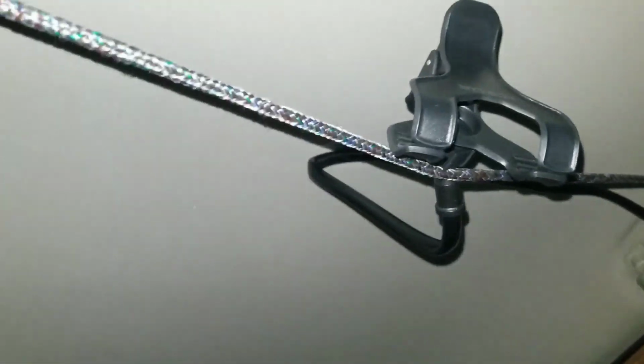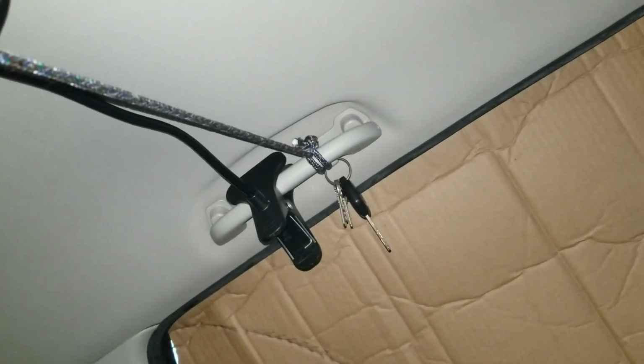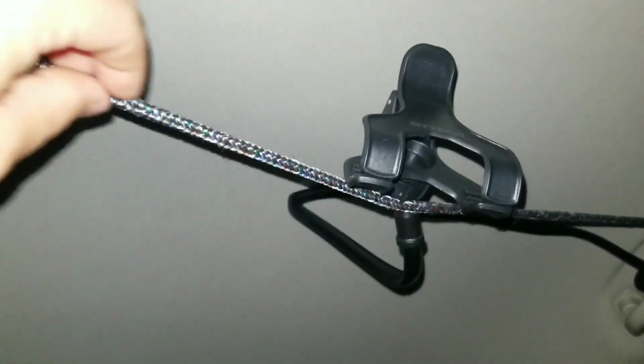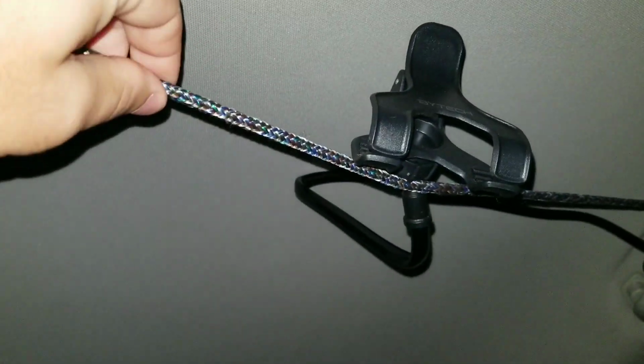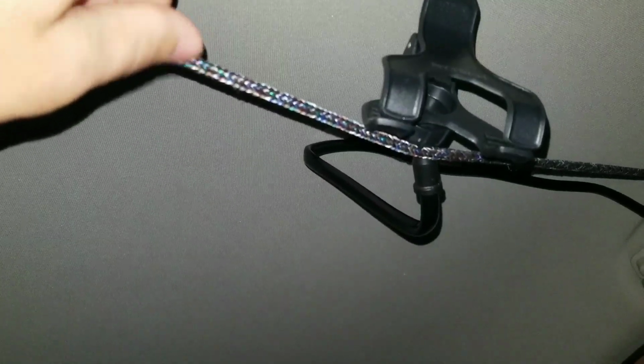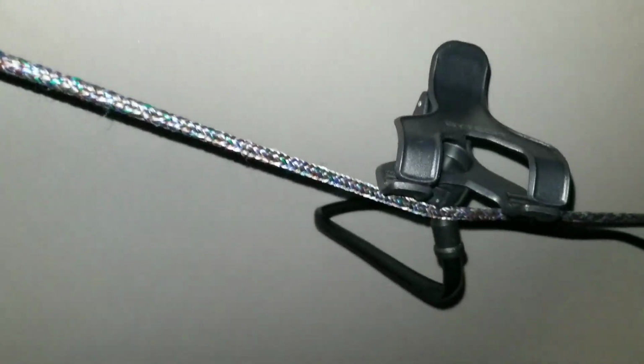And I could also clip, I'm going to get some carabiners. I could clip some keys and things like that. Right now I have them hanging right there from that hook, but yeah, I could clip some other stuff to this as well. I normally have a yellow strap that I thought was in my car, but it wasn't. So I just used this rope that I used to tie up the mattresses with.